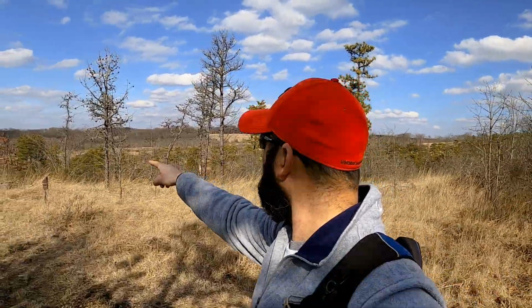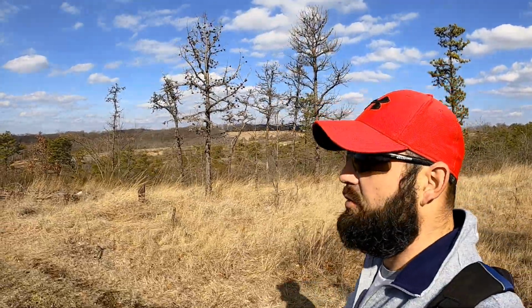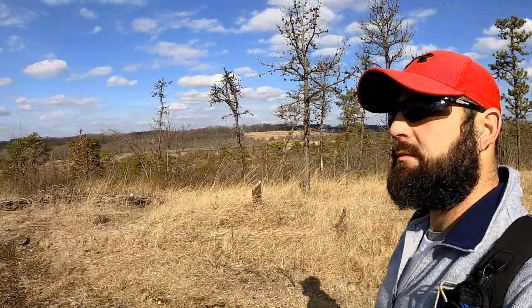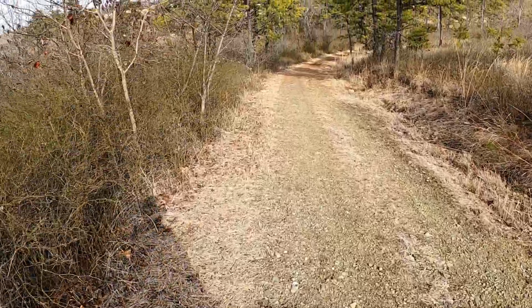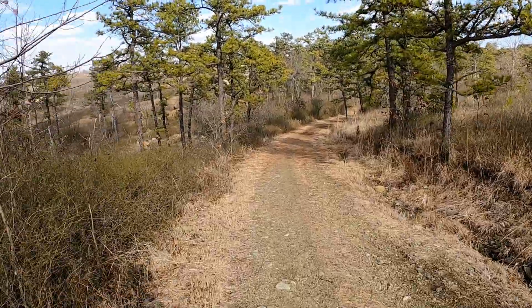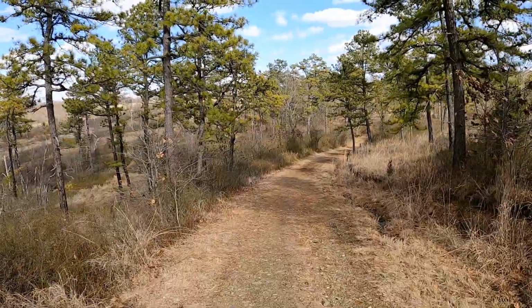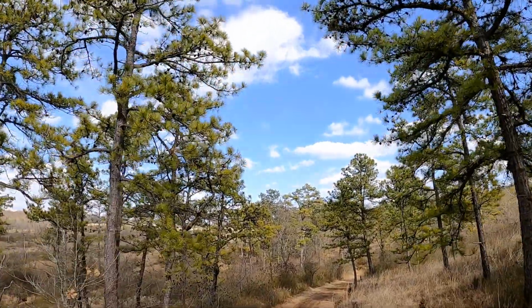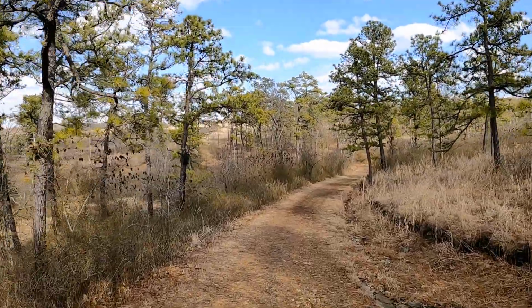I don't know how well the camera picks it up, but just look at this wide open terrain out in this direction. It's just amazing. It's beautiful. We're coming down the hillside now into a little bit of a valley, and you can see these pitch pines surrounding us, and the blue sky above. Oh, what a lovely day. What a beautiful place.